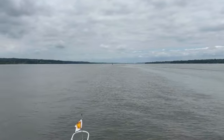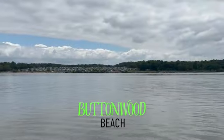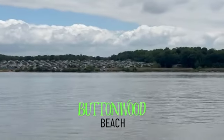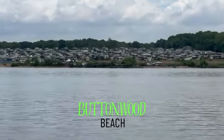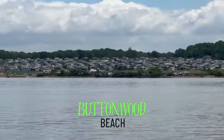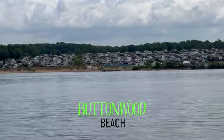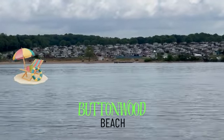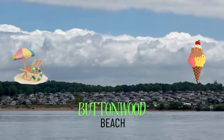Here you can see where we're entering the Elk River, which is where we start to leave the Chesapeake and head towards the C&D Canal. We pass this really cute community called Buttonwood Beach, and I did some research. They are summer beach homes, and even though they look close together, it's okay. They're a full-service community. They take care of your landscaping, utilities, and have every amenity you might need, like beaches, boat ramp, and even an ice cream shop. It looks like such a great place.